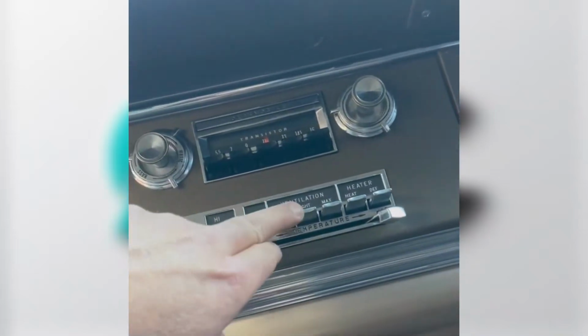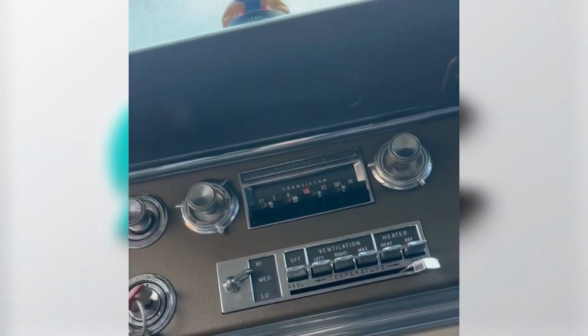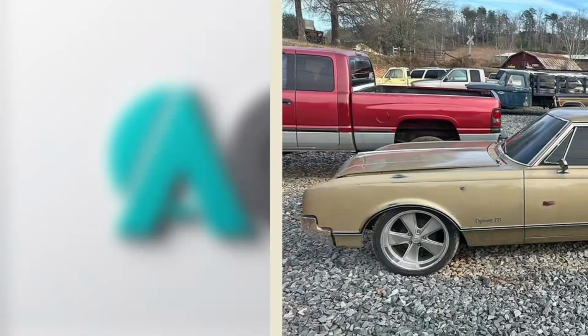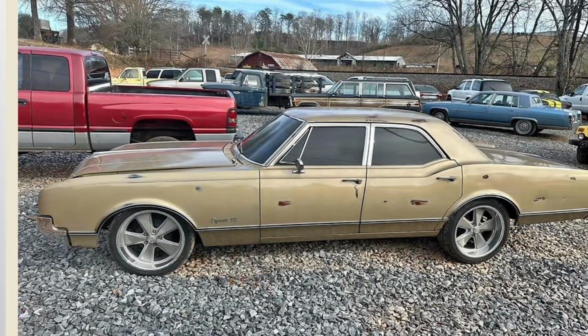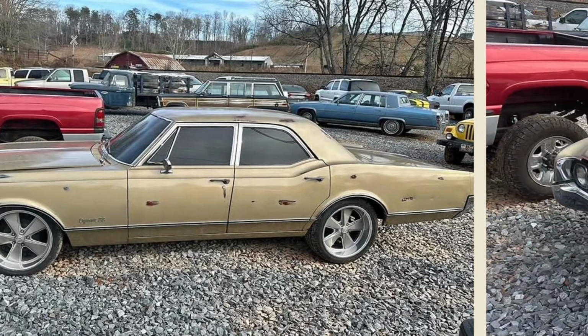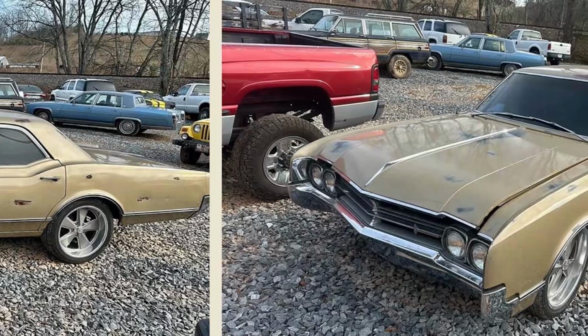The interior is exceptionally clean, free of odors or leaks. This is a ready-to-drive, head-turning classic that combines power and style. Located in Morganton, Georgia, it's perfect for collectors or enthusiasts looking to add a pristine vintage car to their collection.